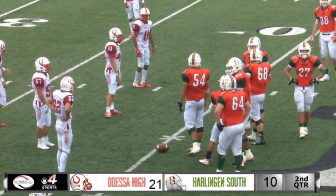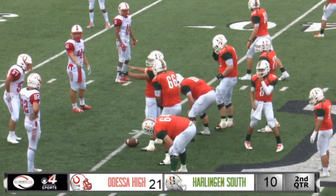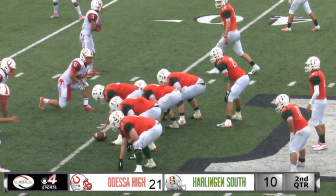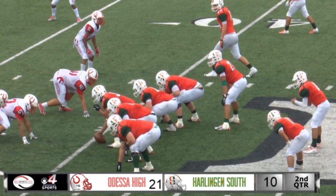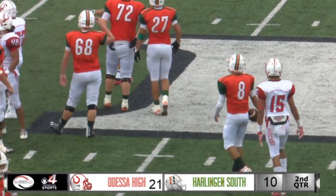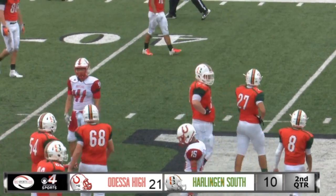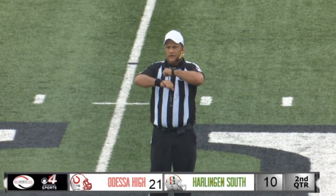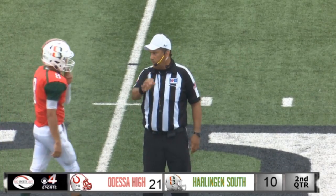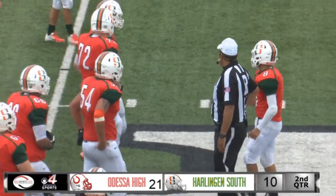3rd down and 3 now. 2:15 remaining in the first half. Hawks have one more timeout remaining. They're down 21-10 to the Odessa High Broncos. There you go. Torres going to roll to his left, and they're going to call it on South Hawks. False start. Not a way you want to. 3rd and 3 is 3rd and manageable, and now they're going to make it 3rd and a lot longer than they wanted or anticipated. So 3rd and 8.